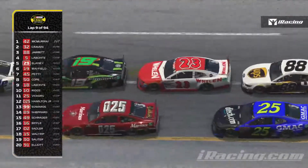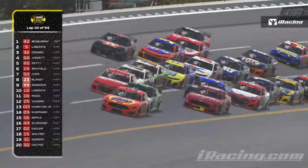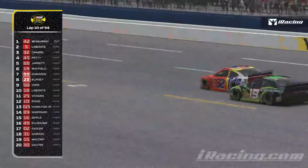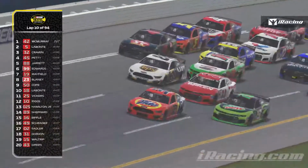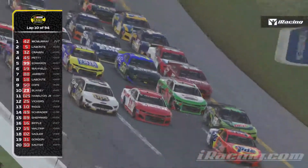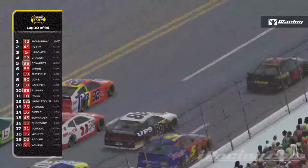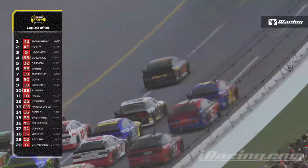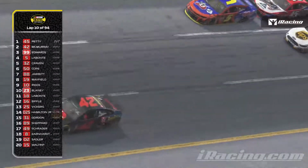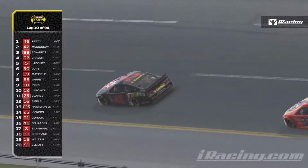And Ricky Craven moves to the front of the field here on lap 10. About 10%, a little more than 10% of the way through the race. And here goes the 19 to the inside of the 32. Aggressive move from the 19 of Jeremy Mayfield. But here comes Jamie McMurray around the outside, powering with a push from the 5 of Terry Labonte. And he is out there all by himself.